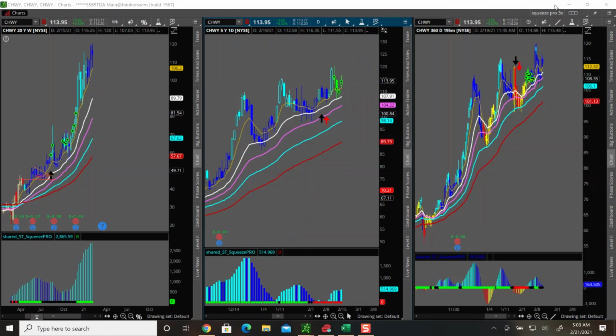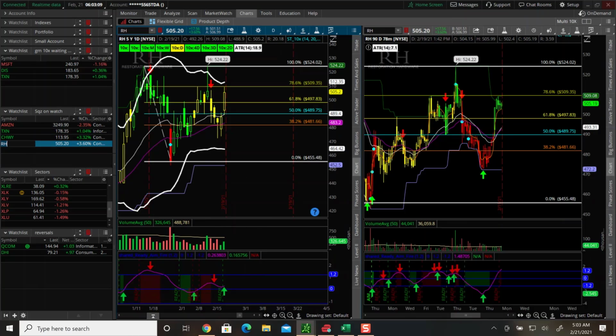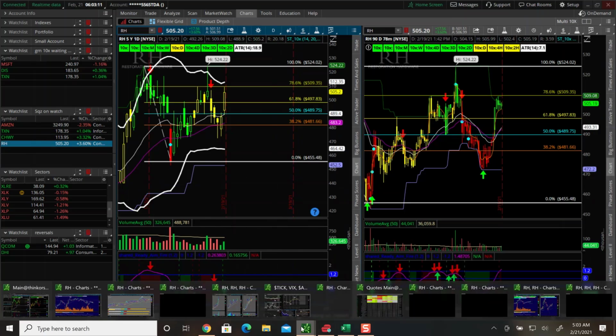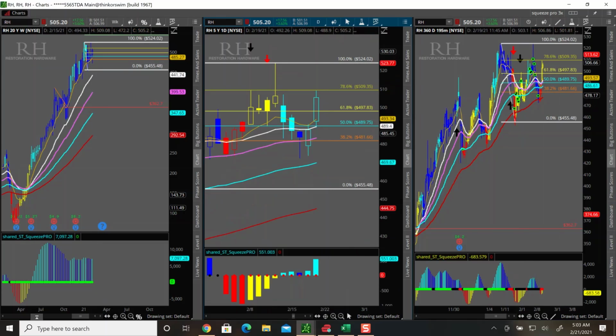So we've got Chewy on watch, and Restoration Hardware I've been watching as well. I wanted to enter this trade so badly last week, but I didn't because of my high watermark. Or not an issue, I just didn't want to mess it up. But I saw this candle close, and then the next day I was eyeing it on this candle. Don't do it, don't do it. And then obviously it would have worked out, but it is what it is.